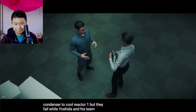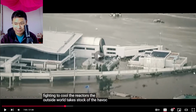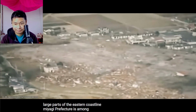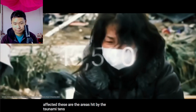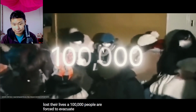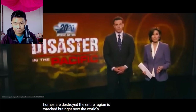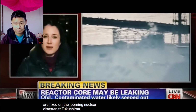While Yoshida and his team are fighting to cool the reactors, the outside world takes stock of the havoc the tsunami wreaked. The waves have inundated large parts of the eastern coastline. Miyagi Prefecture is among the most affected. These are the areas hit by the tsunami. Tens of thousands of people have lost their lives. 100,000 people are forced to evacuate, and about 1 million homes are destroyed. The entire region is wrecked. But right now, the world's eyes are fixed on the looming nuclear disaster at Fukushima Daiichi.